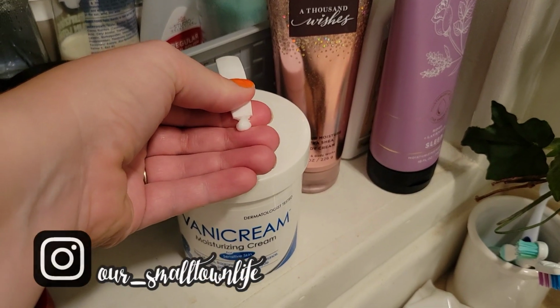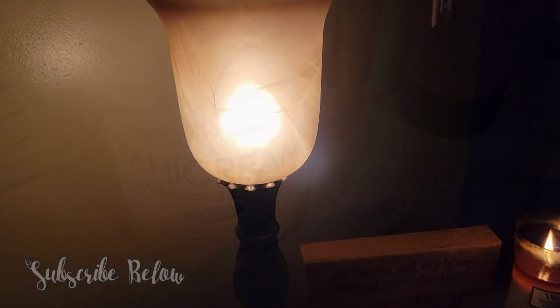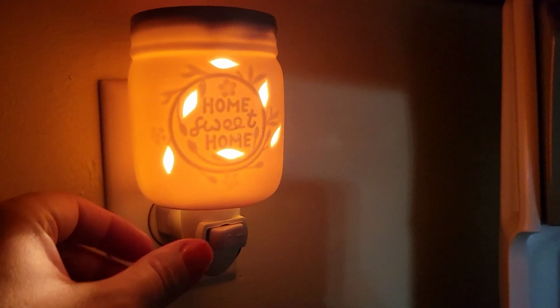After I get out of the shower, I'm going to put on my moisturizer. If you watched my morning routine video, you saw this. It's the Vanny Cream Moisturizing Cream. Absolutely love that stuff. Then I'm going to get everything turned off, ready to get in bed.